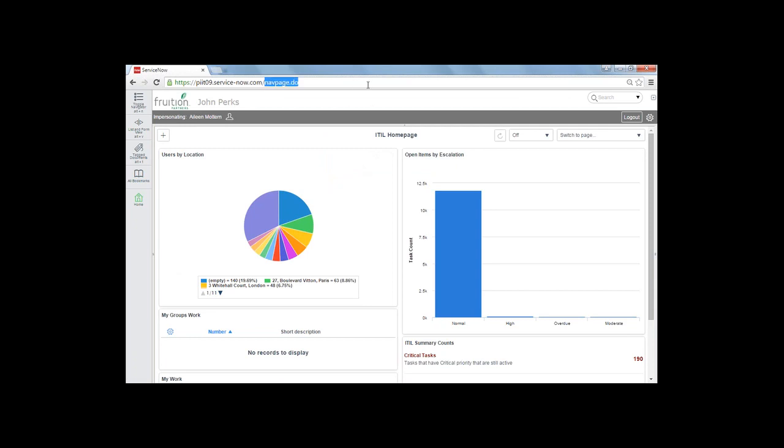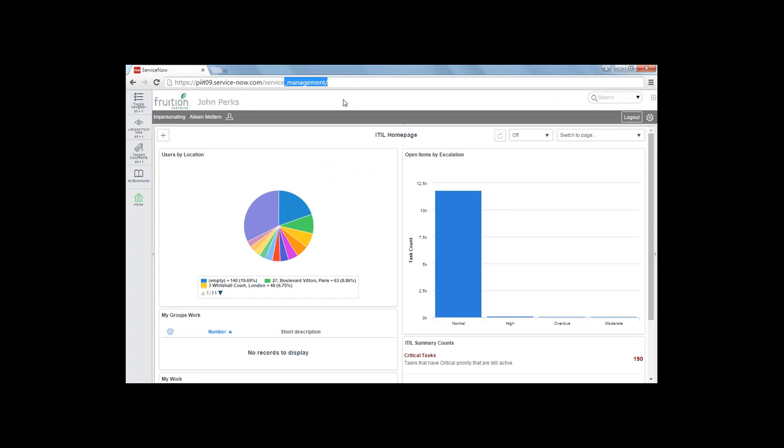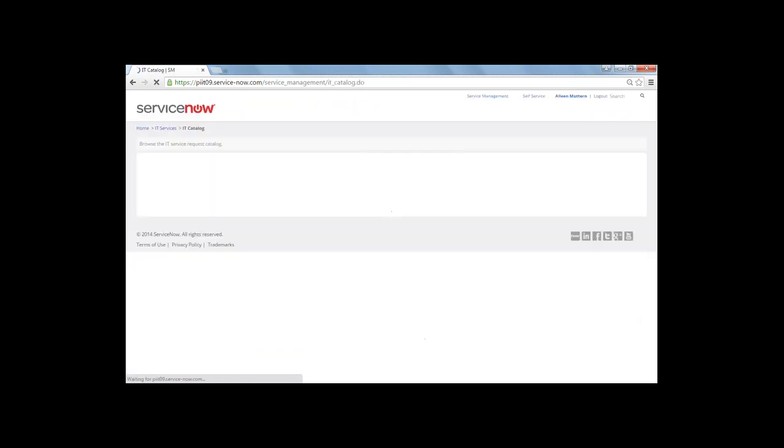I'm going to take you to the experience of all users. So I'll stay logged in as an HR consultant, but an HR consultant, like everybody else, is a business user. And this is the experience of any one of your business users using ServiceNow out of the box for their enterprise service management, or all of the different services that they can purchase in the business. We'll go straight to the IT one first. I'm just going to briefly go past the one.